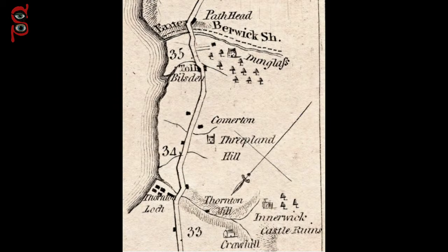I thought it'd be interesting to show this old map. You can actually see Innerwick Castle on it as well as Bilsdean, just to show you how close they actually are. They're not far at all. And I think this is all related in part of the bigger picture. Innerwick Castle was our first ever Hunting for History video, whereas Bilsdean was our second, and we do think that they are related somehow, but we'll get to that in due time.